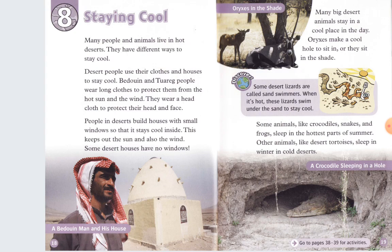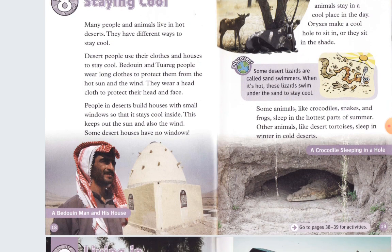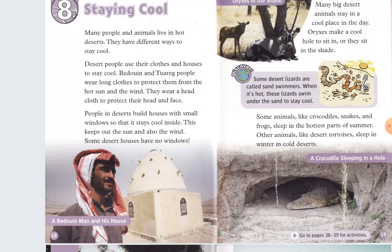Some desert houses have no windows. Many big desert animals stay in a cool place in the day. Orangutans make a cool hole to sit in, or they sit in the shade. Some desert lizards are called sand swimmers. When it's hot, these lizards swim under the sand to stay cool. Some animals like crocodiles, snakes, and frogs sleep in the hottest parts of summer. Other animals like desert turtles sleep in winter in cold deserts.